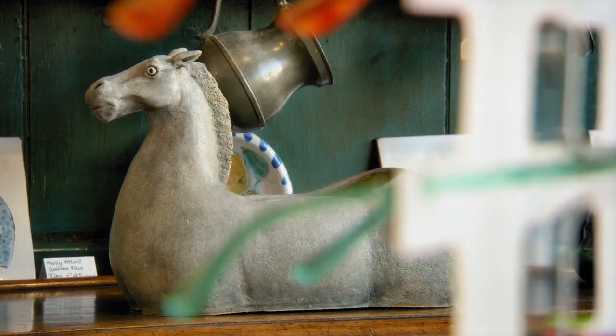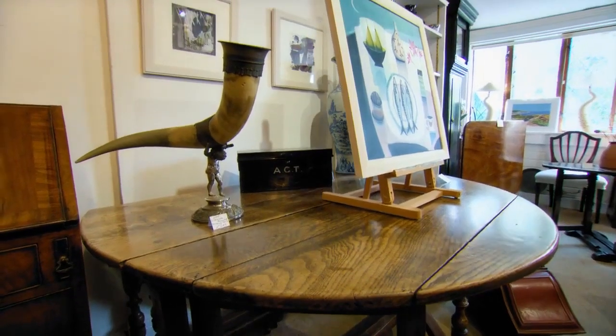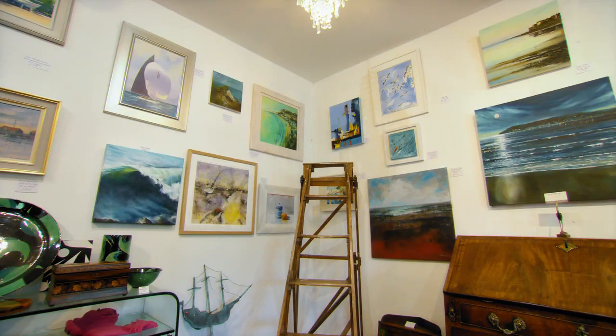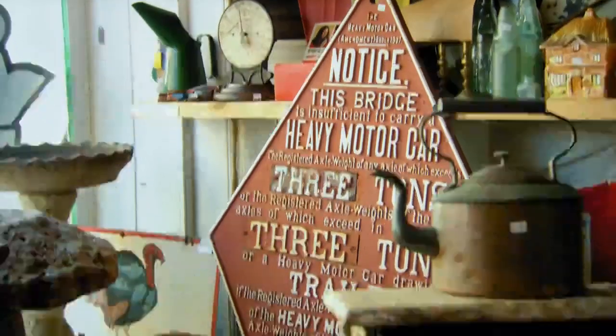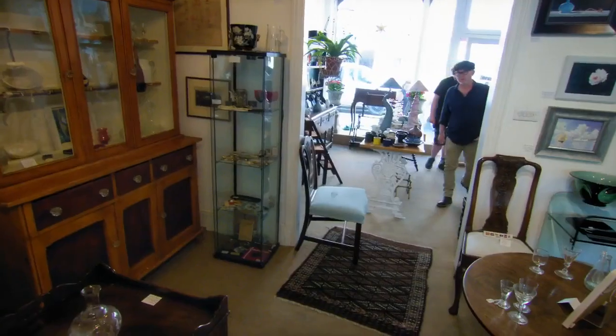Our main love has always been with antiques. We deal in 17th century oak furniture through to Georgian mahogany and later decorative pieces as well. We mix our antiques with contemporary fine art by local artists on the Isle of Wight. We're really looking forward to Drew and T coming here today. I'm sure we're going to have a good day.